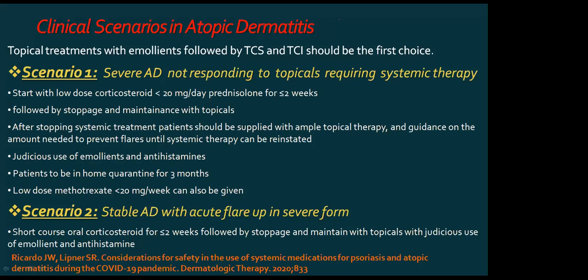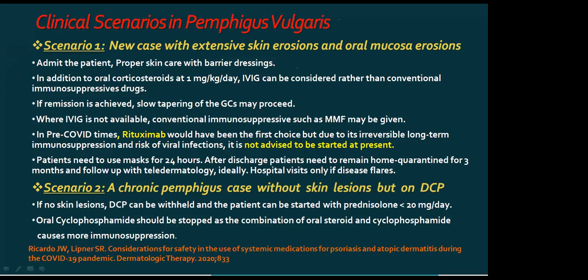In that case, also, the literature is very clear that a short course of oral corticosteroids for less than or equal to 2 weeks, followed by stoppage and maintenance with topicals, judiciously using the emollients and antihistamines, may help the patient. Now, coming to the other common dermatological condition, that is pemphigus vulgaris.